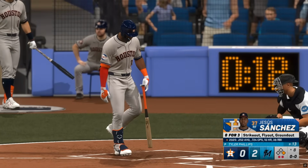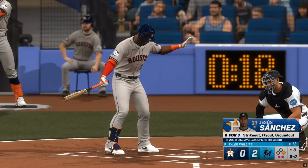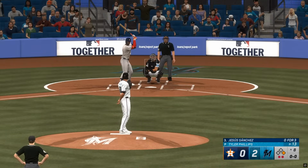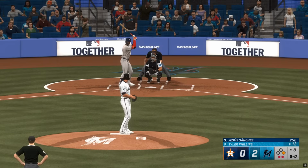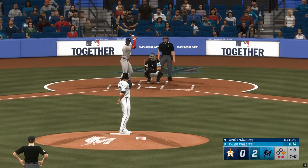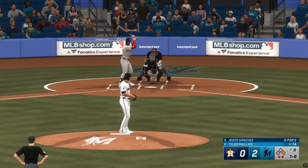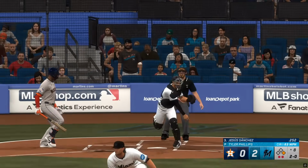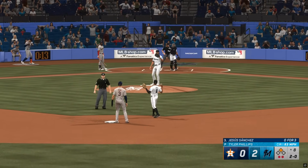Now it's the right fielder, Jesus Sanchez, 0 for 3 in this one. And the sweeper is off the plate. Well, if he's going to steal second, you want him to go early in the count. That way he's not a distraction to the hitter at the plate. Go ahead and runner on the go. Pitch misses. Throw, safe. No strike.